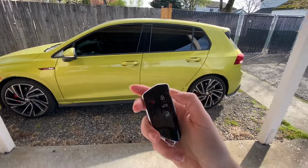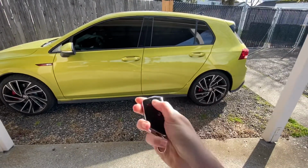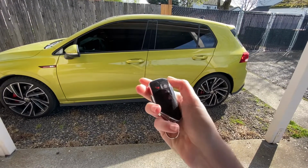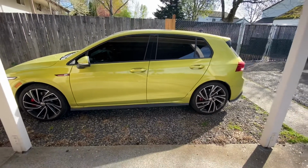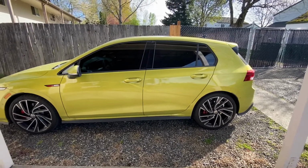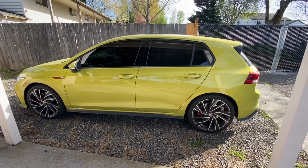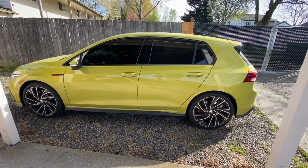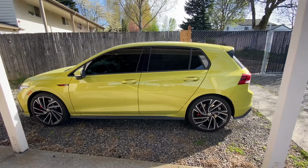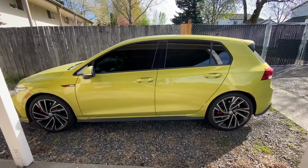You've got to do it like three times. Let me show you again. Third time's a charm. Actually, it's not three times. It's more like four times, four or five times almost. But just keep in mind, guys, that's how you get it to do the beep, the confirmation horn to let you know that the doors are indeed locked. You have to click it numerous times on the key fob.